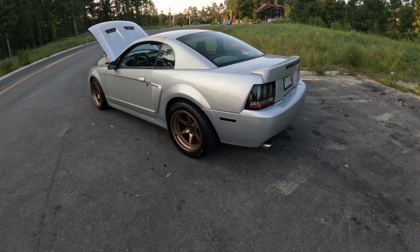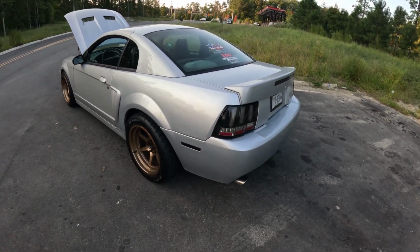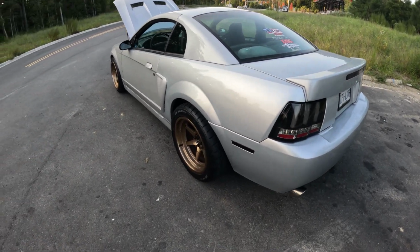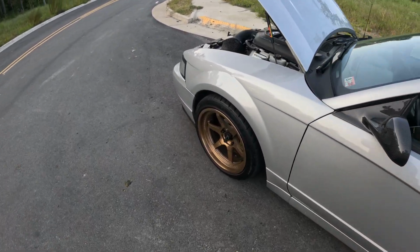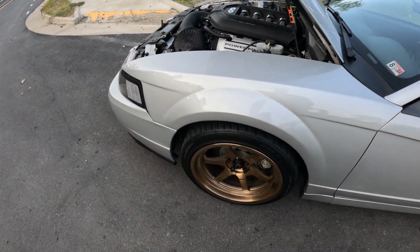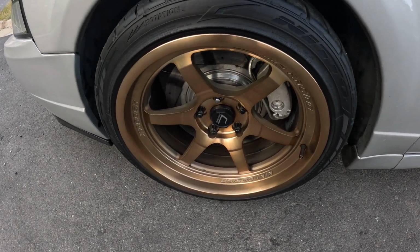Right now it has that Lethal Performance one that's been in there since the first time I Coyote swapped this back in 2016. So to answer a couple questions that I usually get, I've been getting a lot, I was getting in person with the car as well. What kind of wheels are these? I was getting comments in the videos. I figured I would go ahead and answer those as well.